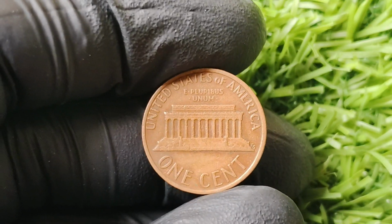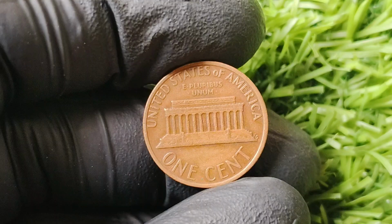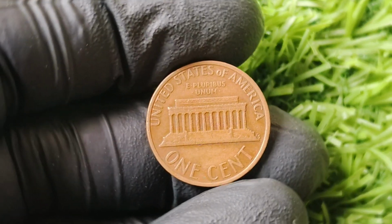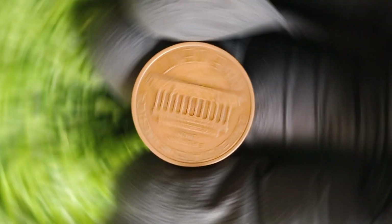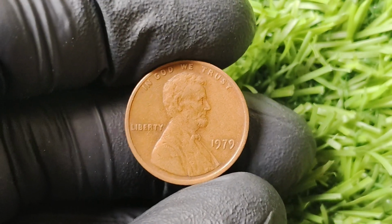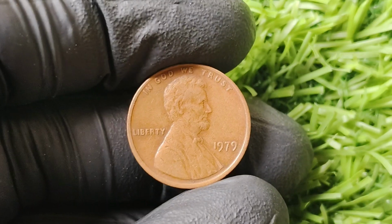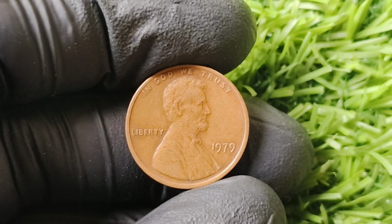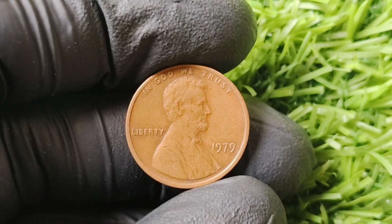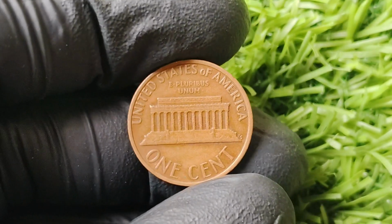Now, let me share a quick story from my own coin hunting adventures. A few years back, I was at a flea market, just casually flipping through a box of old coins. Nothing fancy, just pennies and nickels mostly. Suddenly, I spotted a penny that looked a bit off. It didn't have a mint mark. I thought, this could be something. I bought it for 25 cents on a whim.